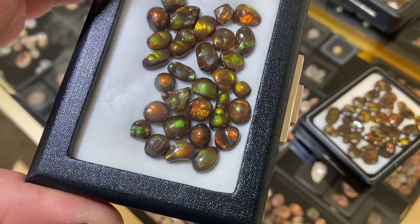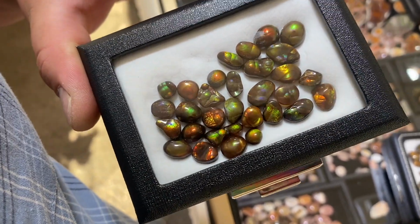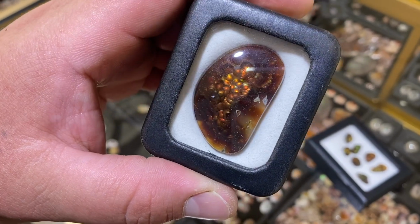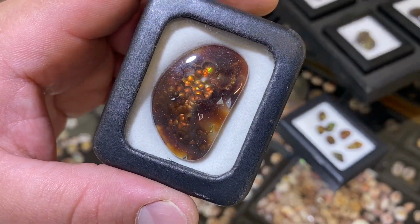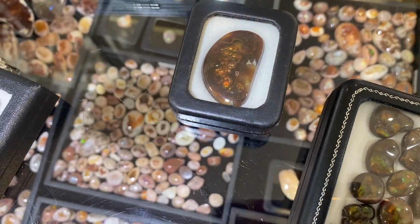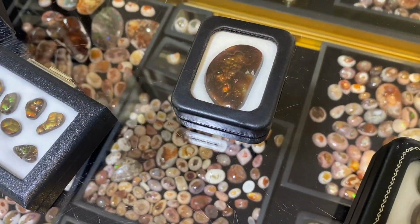Some of the smaller ones are definitely a higher quality because they get to focus on one or two colors. This one's 200. You know, if somebody cuts this from rough, you could expect $400, $500, $600. Oh, those are amazing. If something like that came from Deer Creek or Slaughter Mountain, that would easily be $2,000. $200. No problem. That's incredible.